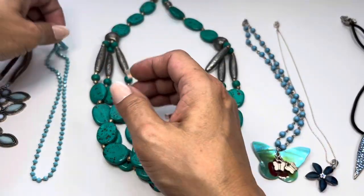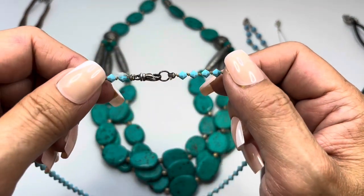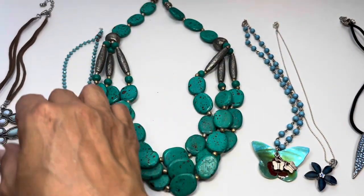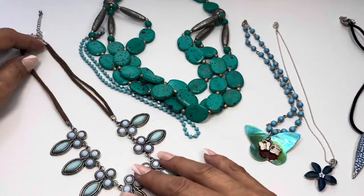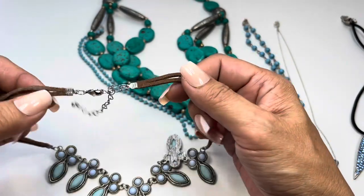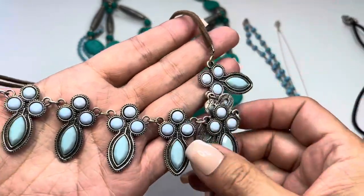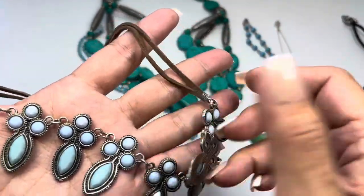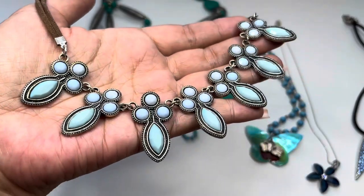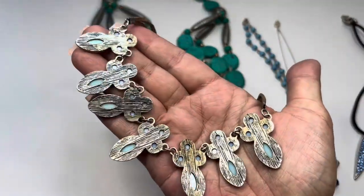This here, these are pretty. These are glass beads. They just need to be wiped. They're bicones. Here's a nice lobster claw. You have some of the thread sticking out right there. So we have that. This here is a really sweet necklace that's on this suede cord that looks pretty soiled. And it's finished off like that. But you have these really nice pendants that can be repurposed. Or you can clean the necklace. So, yeah. Pretty blues. And there's the back of it. There is some wear.